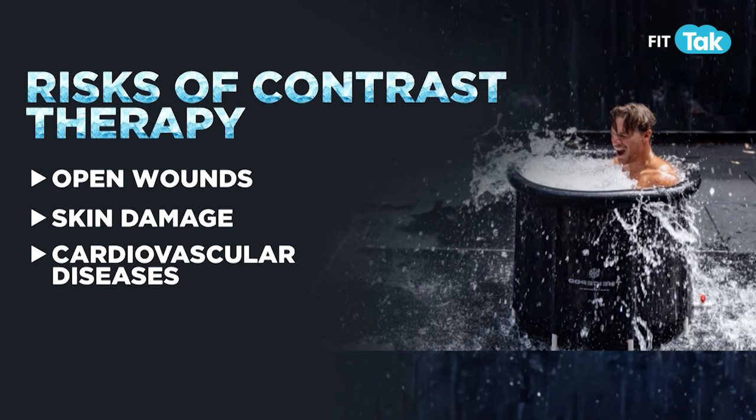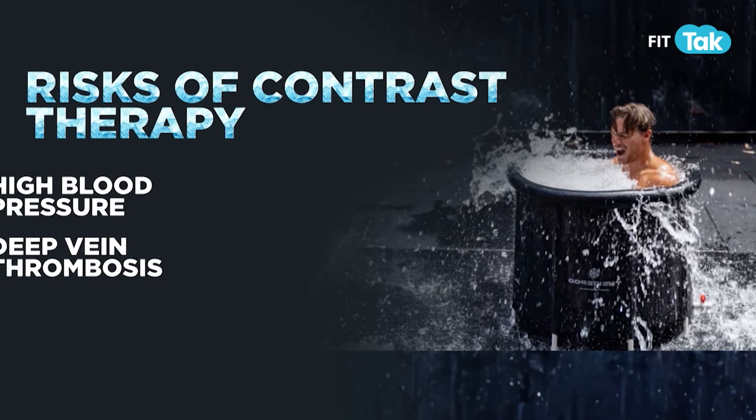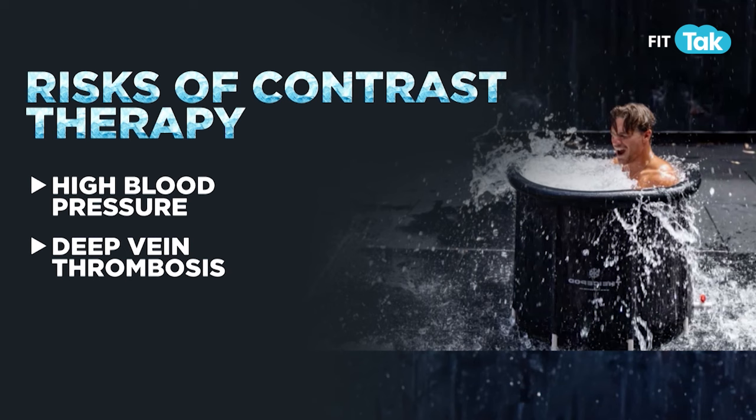The primary being the water being too hot or cold. It could damage your skin, cause burns or even hypothermia. If you have open wounds, it would be wise to steer clear of contrast therapy. Underlying heart conditions, low or high blood pressure are also key reasons to maybe opt for an alternative. Check with your doctor. Extreme temperatures would mean your heart will have to work extra hard to keep up. This could cause problems as well.